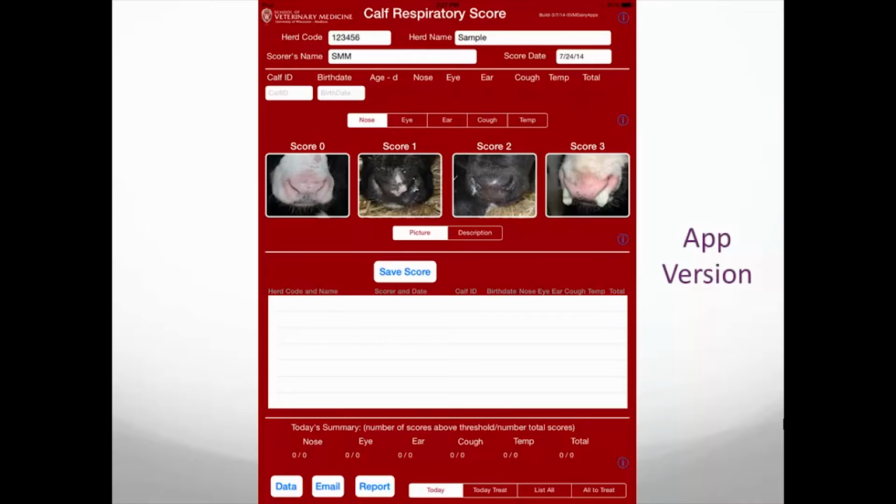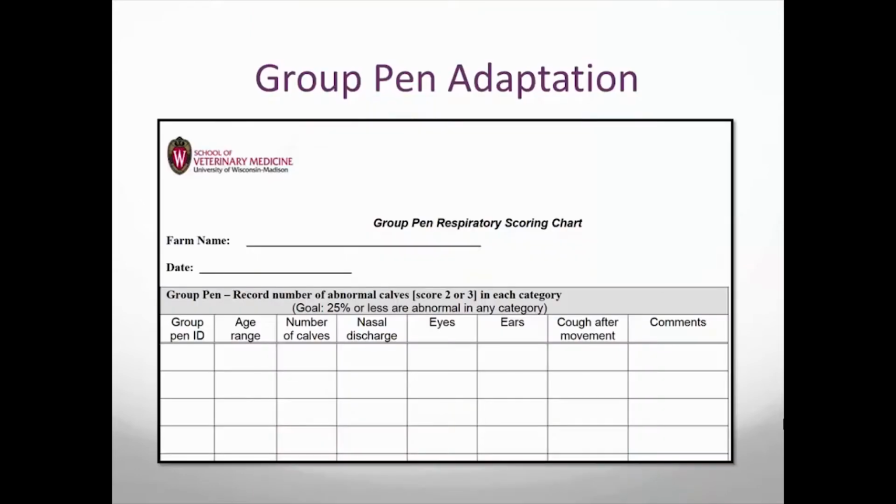You can touch the screen and bring the calf back up after you've done the outside the pen scoring. You can go back in then and finish up with the temperature and the cough score. And it will provide a report back that can be implemented. It can have interpretations and the like. So it's in the final stages of development.